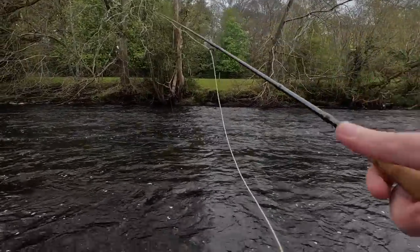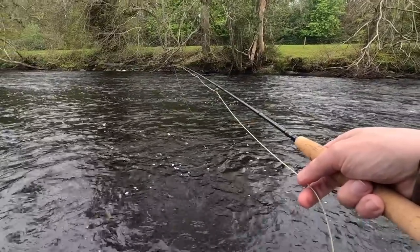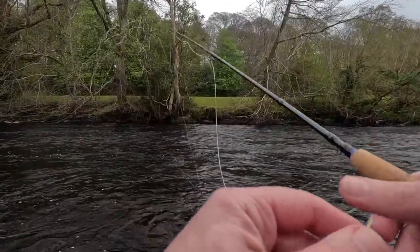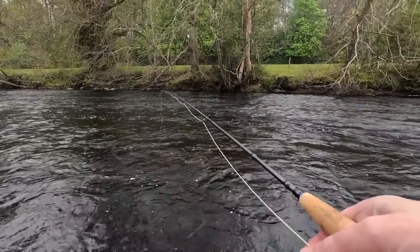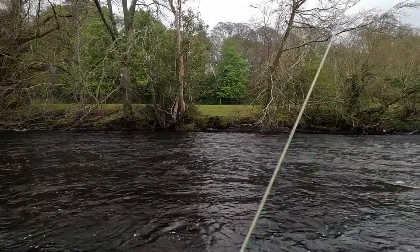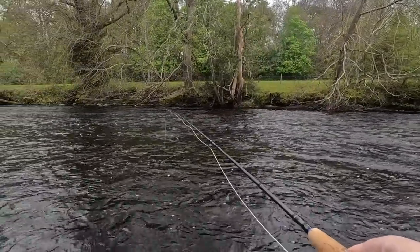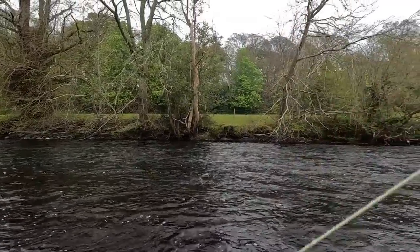There was a nice fish rose there. It's just come up the once or so. It was a nice rise. Well, it's about time to go.